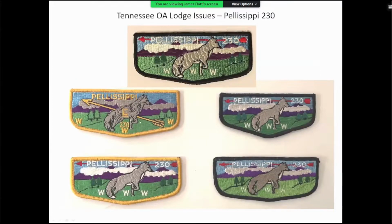Then in 65, Pellissippi issued this 50th anniversary of the Order of the Arrow flap, and made a lot of these. They're actually fairly common and were pretty well distributed. After that, they went to this stock design, which was used for 10 years, and it was my ordeal flap because they used it for so long, interrupted by a few other issues when they were trying to save money and went to a different manufacturer.